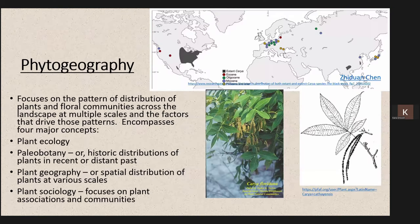Excuse me. So phytogeography is the sub-study focused on plants specifically. Again, it's the pattern of the geographic distribution of plants, either specific species, a genus of plants, or plant communities across the landscape at different scales. It can be at the global scale, like we see on this map of different hickory species, both current extant species and ancient species, or it can be at the scale of the state, or a county, or even a couple of acres or less.